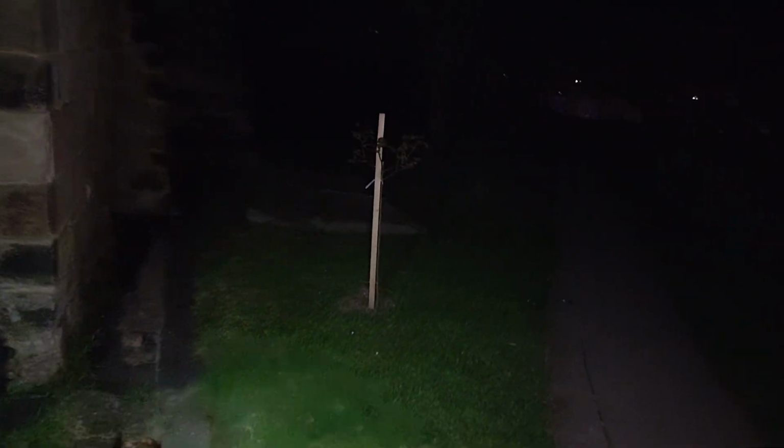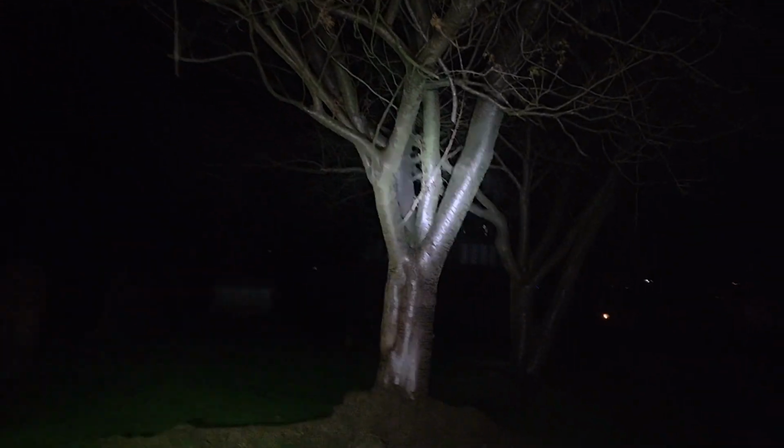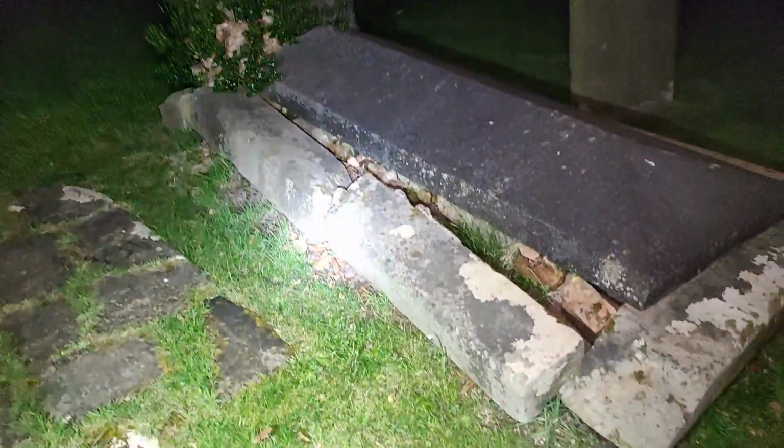Right guys, we are by a busy main road, I'm afraid. As we get further in, the noise just can't go away. Yeah, I suppose it does a bit. Oh, blues and twos. Some of these graves are actually really nice. These ones, like the marble ones. Yeah, they're built to last. Unlike these ones. They're all falling to pieces. They're sinking.